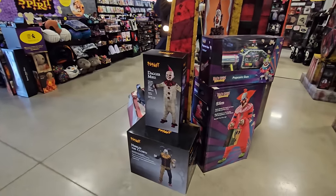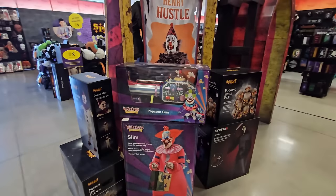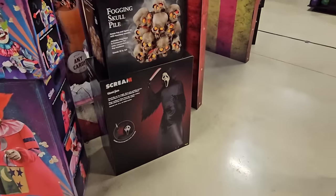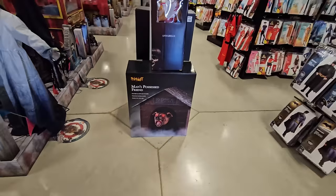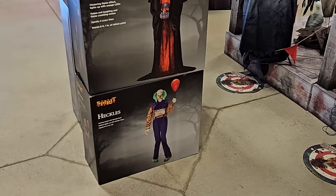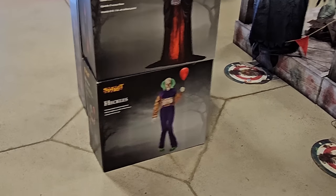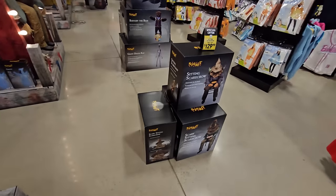Check this out. We got a Dagger Mike here. We've got a Nibbles the Clown. We've got a Slim. They have the Killer Clown's popcorn gun, the Fogging Skull Pile. They have a Ghostface animatronic. We've got an Annabelle, a Man's Possessed Friend, the Cremator. Oh my gosh, right there is Heckles. Somebody literally just asked me last night on a video if I had seen a Heckles in a store this season, and I have not. This is a first. We've got some scary sitting scarecrows.